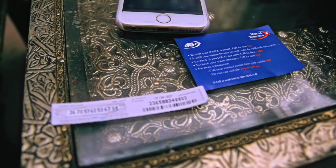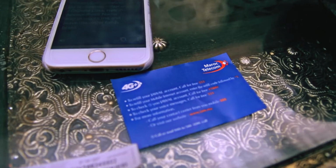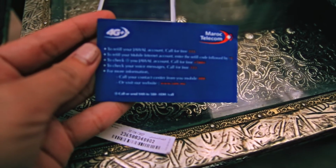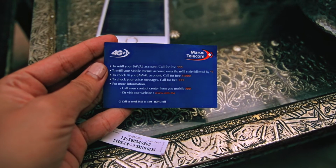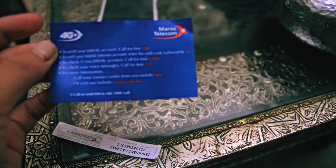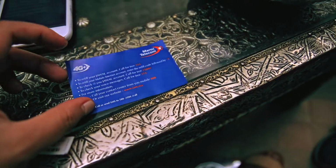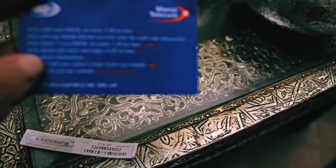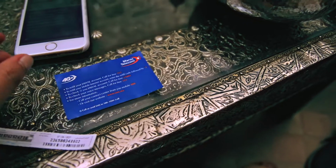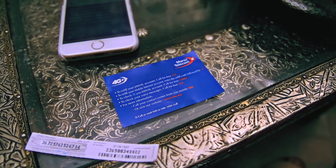So we've been trying to load some data on our 3G, Morocco Telecom. This is the instruction in English. This one here. So the problem is it's not working. I don't know why. But as soon as you call the 555 number, it only has French and Arabic.